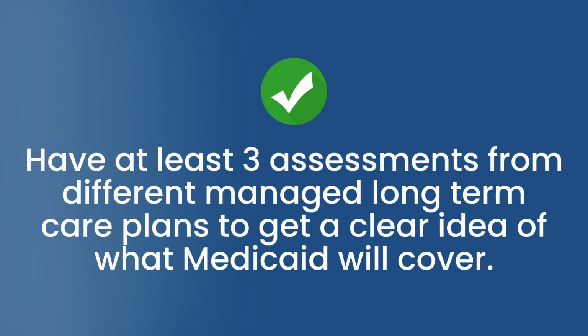So it's not automatic 24/7 coverage. It's not just whatever you feel you need for your loved one. It's going to be based on an assessment. We typically will recommend that you have at least 3 assessments from different managed long-term care plans to really get a good idea of what Medicaid is going to cover, and of course, try to get the most number of hours.